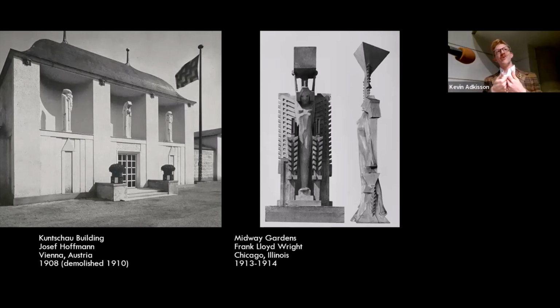Before, if you remember, he was always putting the sort of winged victory, or he was putting classical sculpture, and he was trying to abstract and dilute nature, essentialize nature into a geometry. Now he is essentializing man itself into a geometric form for the building. It doesn't stop there, though.